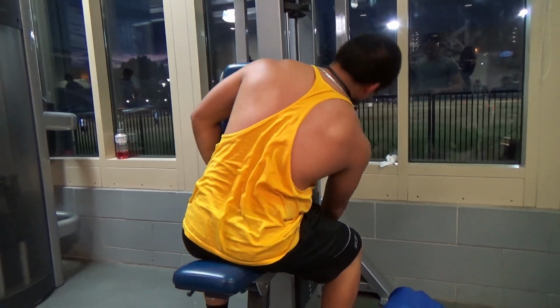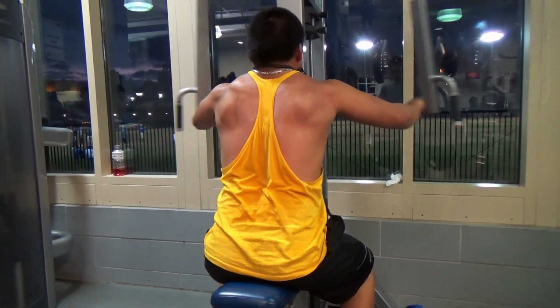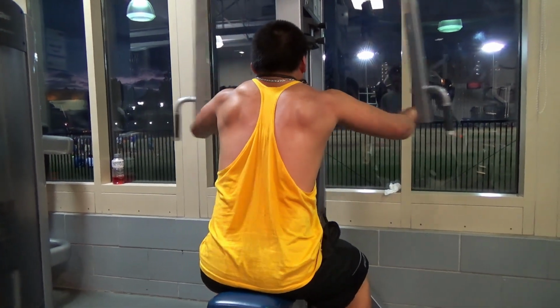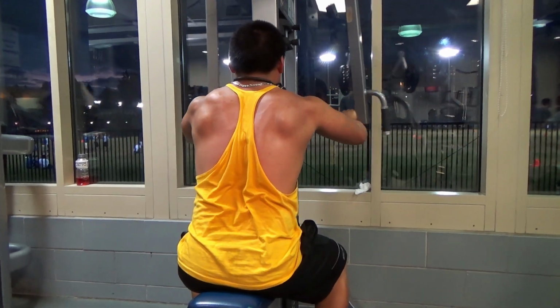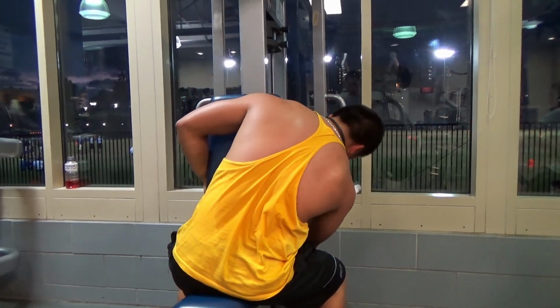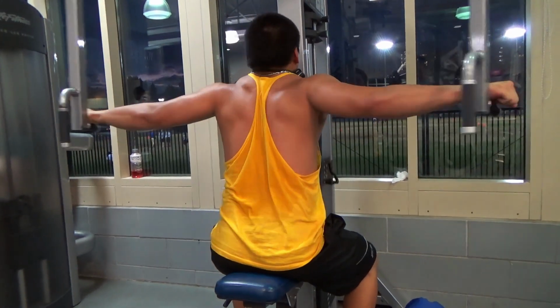But this is the last clip of the workout, and this was the last exercise of the day. It was reverse flies. It was a drop set. We did four sets before this, so it was six, six, six, and then five reps. And then we did this drop set. So just burnt out the rear delts here.